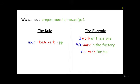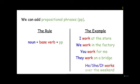You work for me. They work on a bridge. He works over the weekend. She works over the weekend. It works over the weekend.